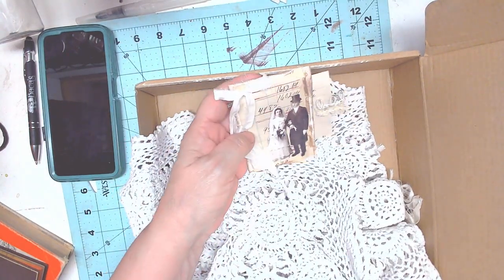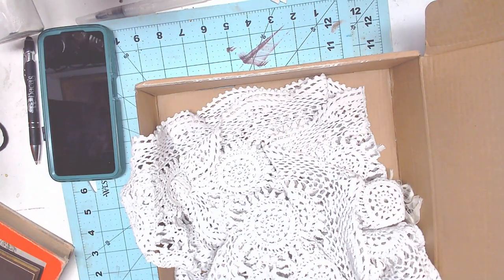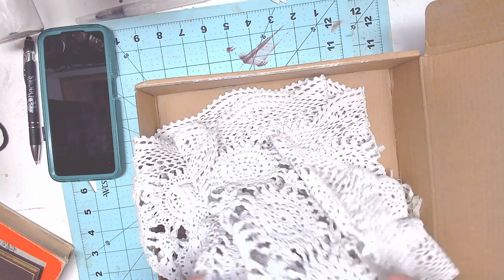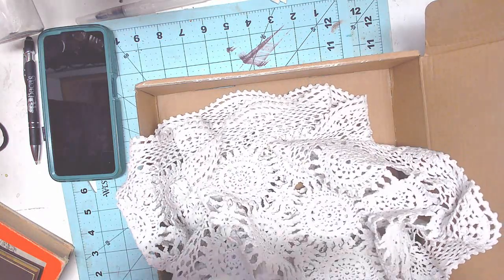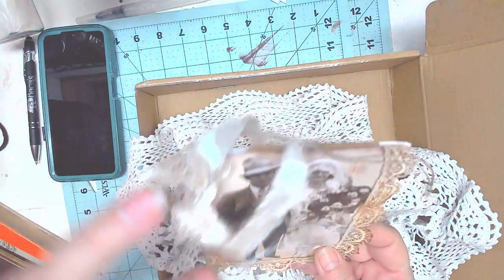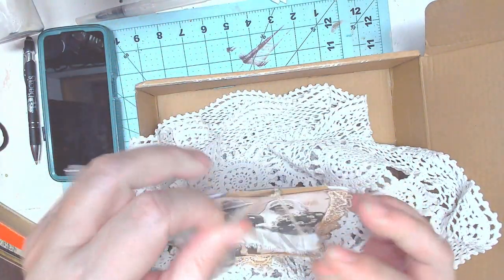So there you go. I got this. That was the one I won, or she gave me. I don't know. Sometimes everything's a blur. And then this one I purchased, and this one is gorgeous. I mean, gorgeous. I love every bit of it.